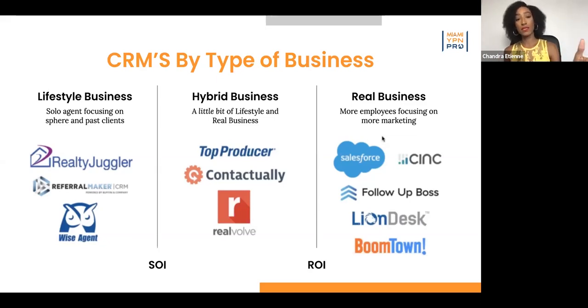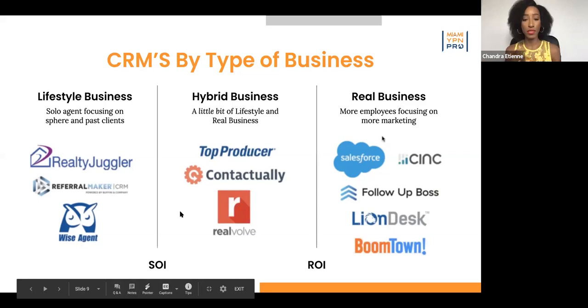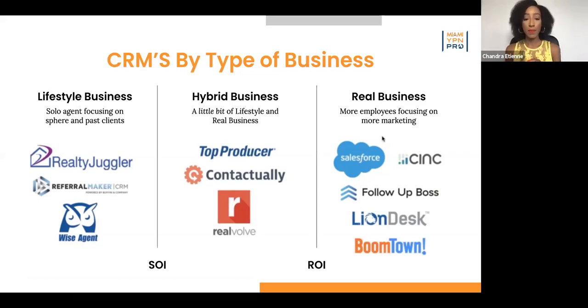So lifestyle business is more so sphere and referral based. These CRMs are cheaper. There are others out there on the market. And then you'll see the hybrid and real business. Towards the end, I can answer any more questions that anybody has in regards to these CRMs. To be honest, I've probably tried like 80% of these because I'm obsessed with tech. So I can give a pretty detailed opinion of most of these CRMs here.